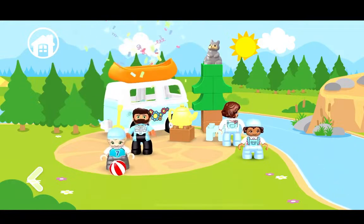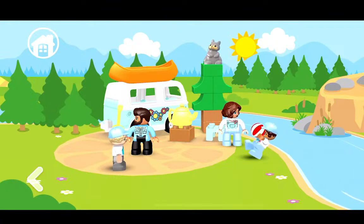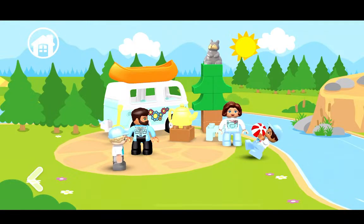Okay. Oh, we may play with the balloon. No, it's a ball. Sorry. No, it's a squirrel. Hello, squirrel. Super.